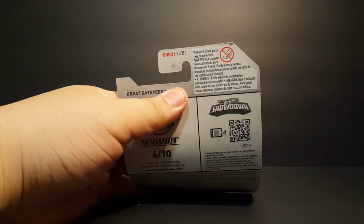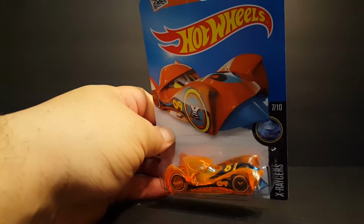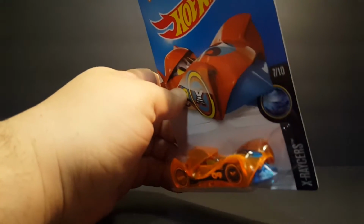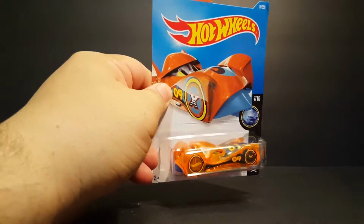I mean, this is the International card, but as you all know, this is part of the C and D cases. Cloak and Dagger. Just had to pick one up. I've never owned one. I just wanted to see what the big deal was. I mean, it's a fantasy car. A lot of people don't like these, but I just kind of wanted to see it. I'll have to open that eventually.